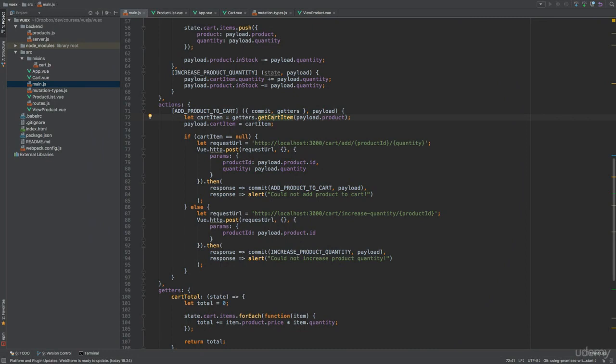As you have seen, actions may be asynchronous. So what if we wanted to run some code when the action finishes? Suppose that we want to display an alert after adding a product to the cart from the product list. Let's try to add this alert at the end of the method that dispatches the action.